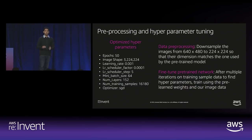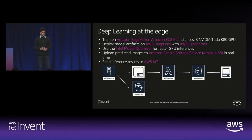The way we did it is, the ResNet does not take the full image of the DeepLens. It requires 224 by 224. So we had to downsample all the images, making sure that we do not lose any information while doing that. About 50 epochs were required for us to train this ResNet 152 model. The image shape I mentioned, the learning rate, and the other parameters are there for you to see. An important thing is the optimizer. The basic SGD optimizer worked pretty well for us. Once we had this feature extraction from the ResNet model, we used our own classifier to effectively fine-tune our trained model.